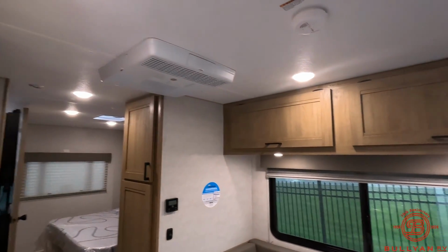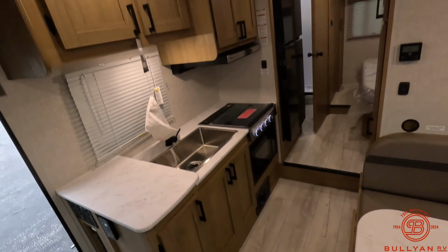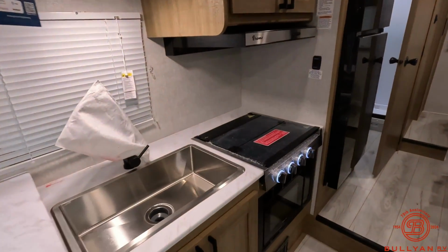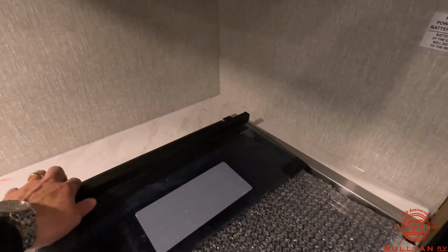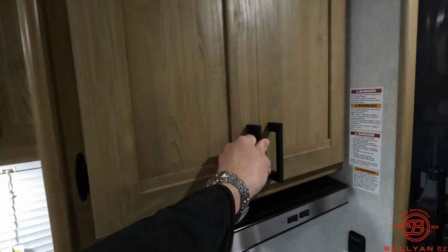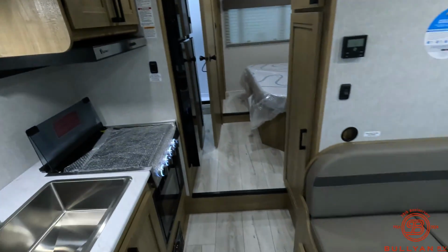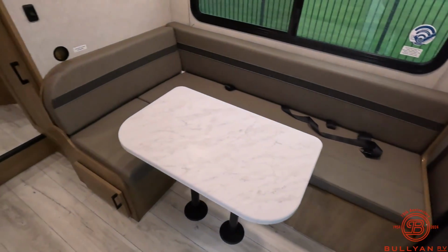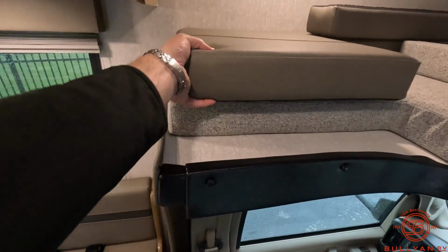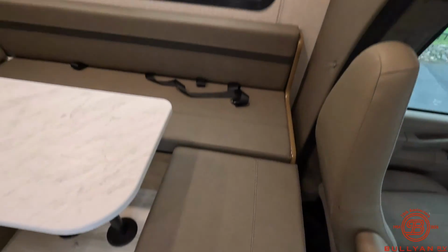There's your AC, the nice 15,000 BTU, which will freeze you right out of this coach. Lots of overhead storage. Microwave down below, 3-burner range here on top with the stove cover that acts as a backsplash. Nice deep cupboards. There's your 12-volt refrigerator right there. So you've got your L-shaped dinette that can also, if we grab this cushion right here, turn into a C-shaped dinette if you have more guests.